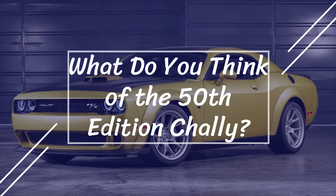What do you think of the Challenger 50th Anniversary Edition? Personally, I think they are awesome and look really good, and they do have lots of little unique features, but I do think you're mostly paying for the exclusivity here, because there are no powertrain upgrades, and most of these exterior and interior features we've already seen before.